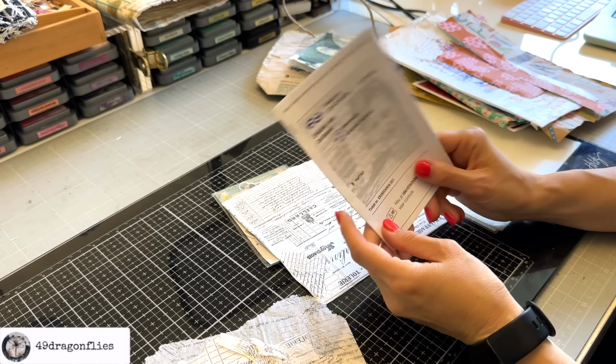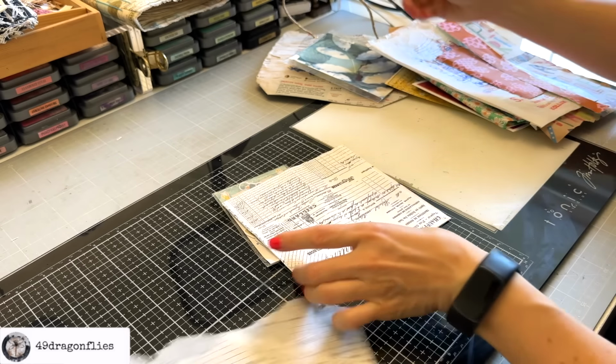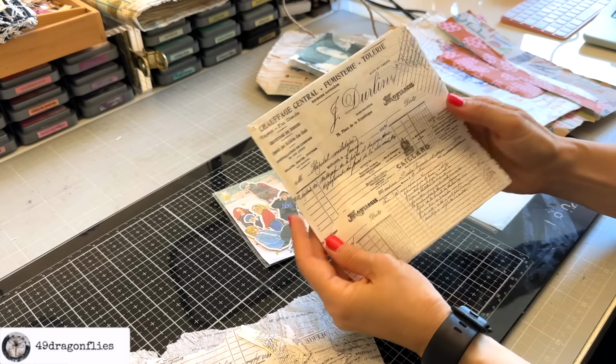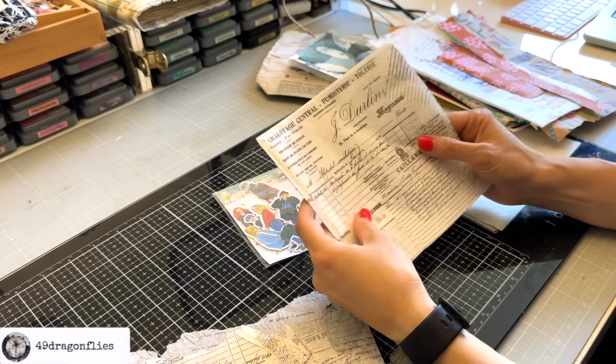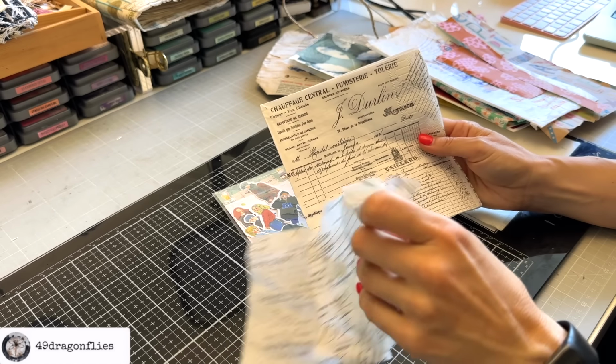Train ticket for the Netherlands. This actually needs to go in my planner. Then we have a beautiful, beautiful napkin. Love this as a background. I could add this to my art journal.